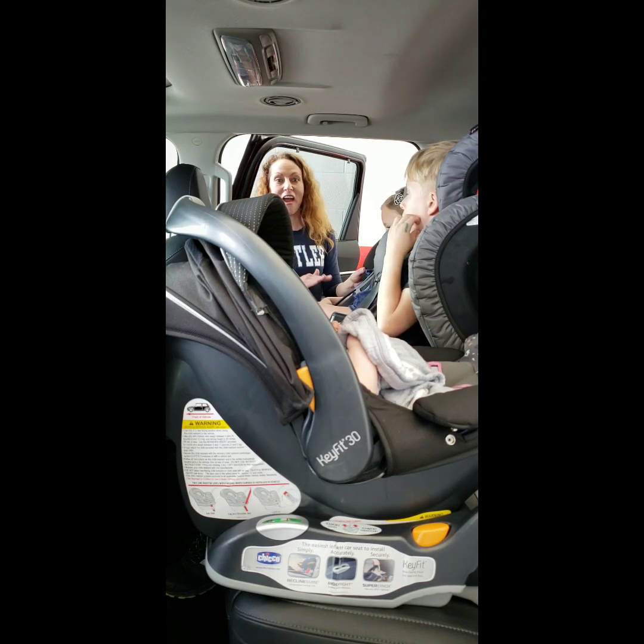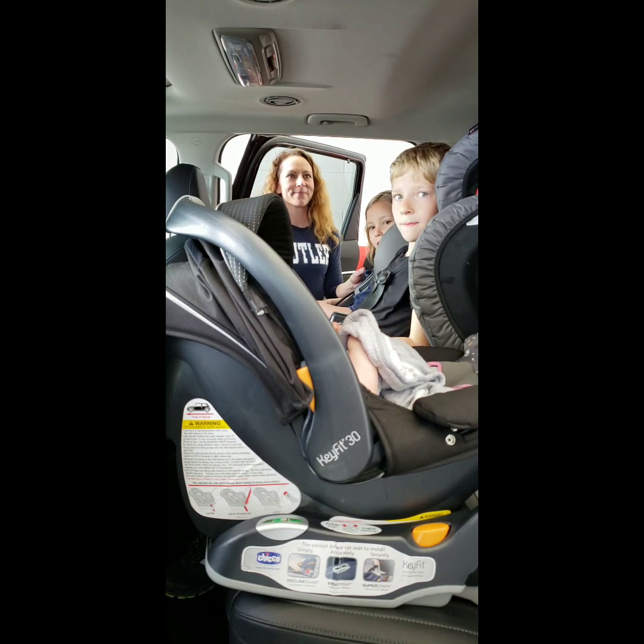We got these three big car seats across the back of this thing. They all fit easily and comfortably. It's awesome.